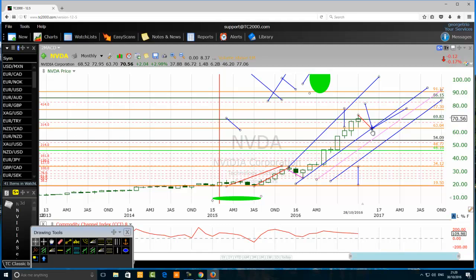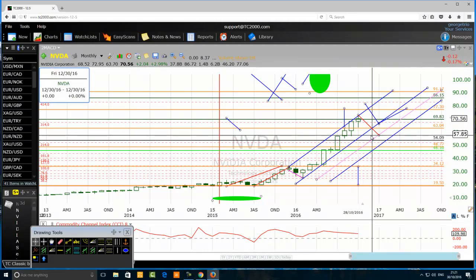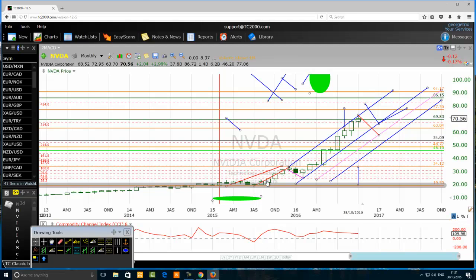So the fourth wave, in normal conditions, will end at the edge of the first channel, near the $63.04. Best, my recommendation, my preference will be near the median line of the second wave, somewhere near the $57.85.